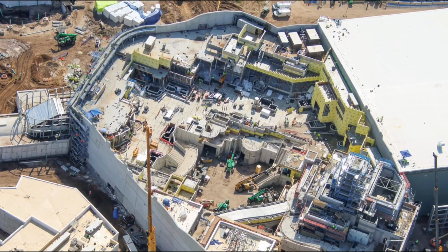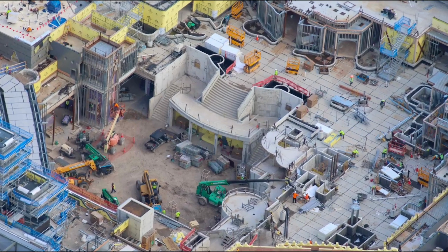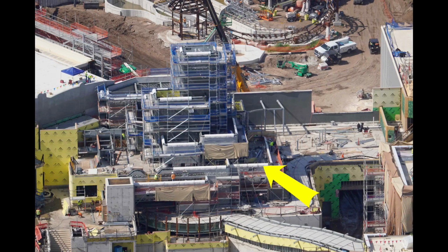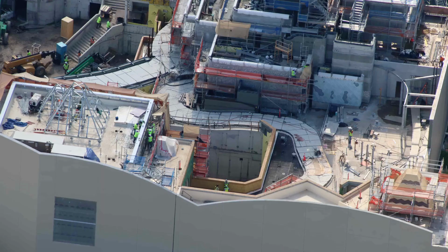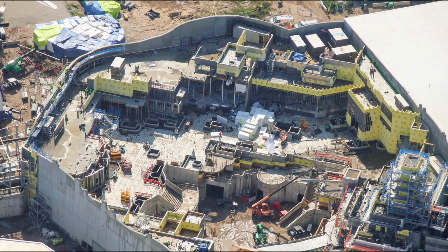Over at Super Nintendo World, you really have to look closely at changes that have happened within the Mushroom Kingdom. The foam that we first saw at the last update has been dispersed throughout the entire land and is starting to be placed on the facades of some of the structures. As the pile of foam staged outside of Super Nintendo World diminishes through the coming weeks, it should be more clear where this foam will be placed and sculpted all throughout the land.